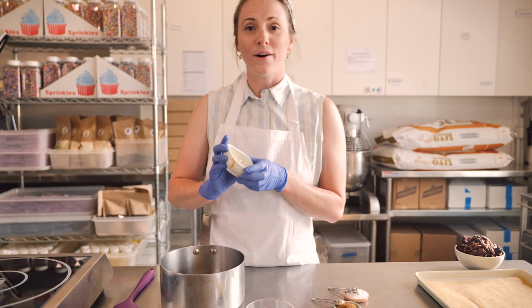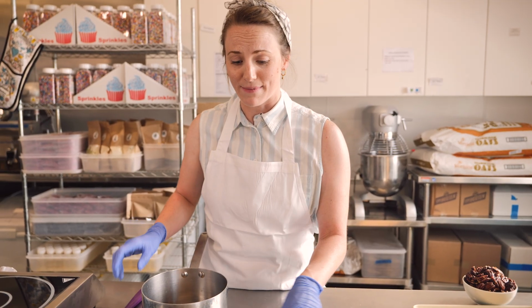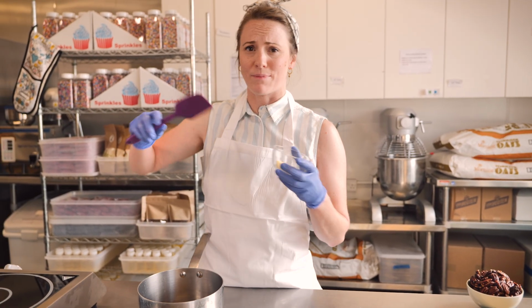And if you don't know how you get maple syrup out of trees, then please YouTube it because it's honestly the most amazing thing. They literally put taps in trees with pipes between trees.